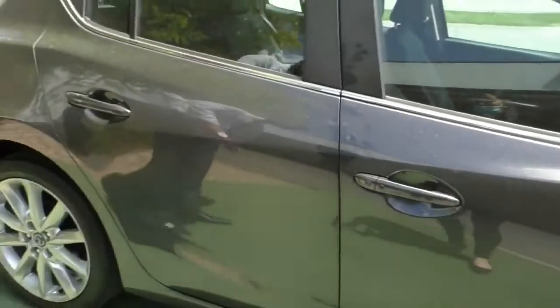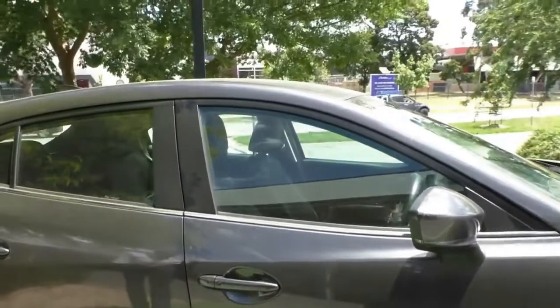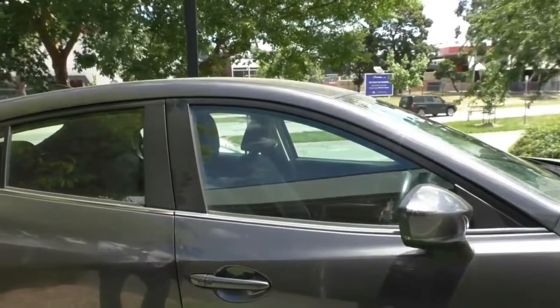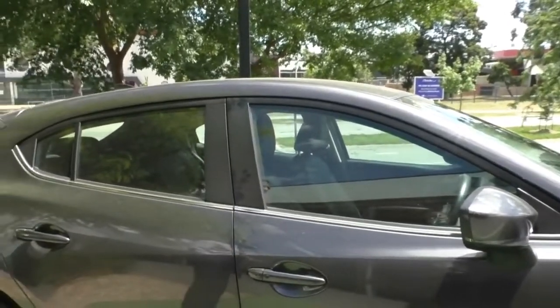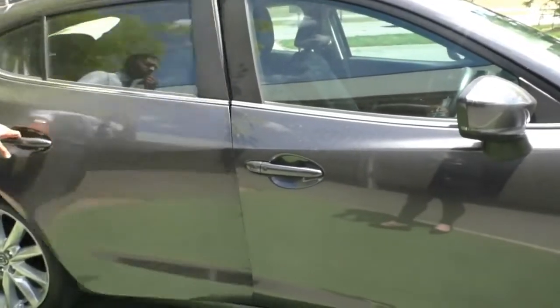Closing this up, now you will notice the car doesn't actually have any tint on it. Now I would highly recommend you talk to us about our tinting options, because that's going to add a lot of protection and safety for all the passengers in the vehicle. So I would always highly recommend tinting, so please speak to us about these options.